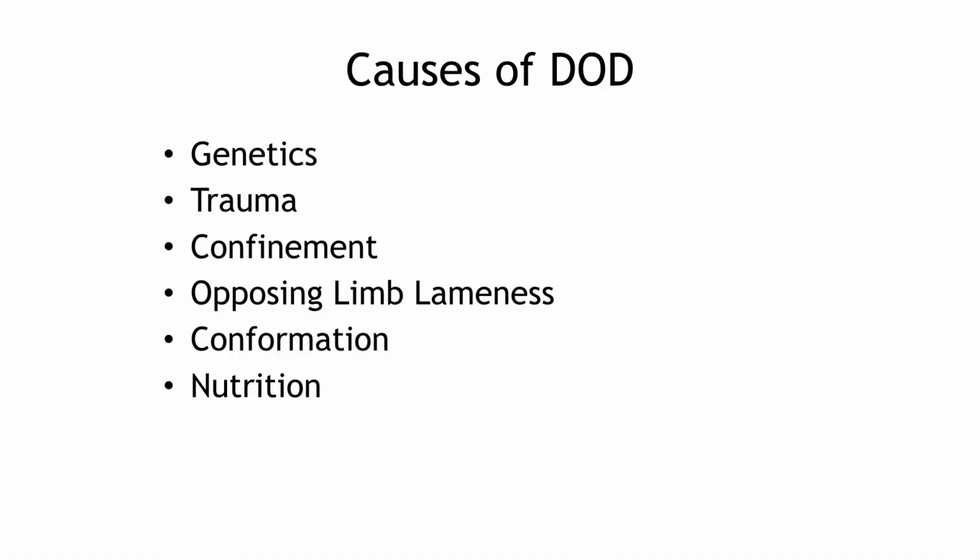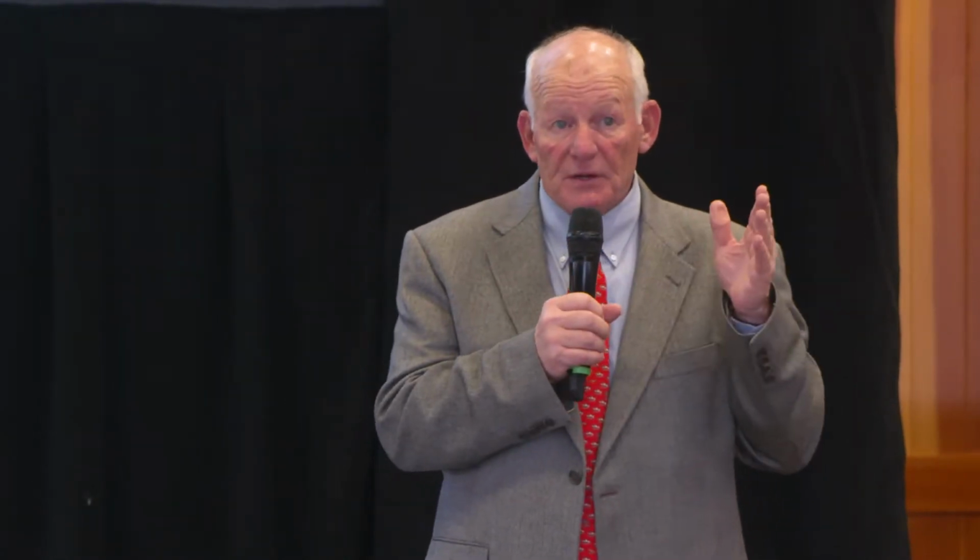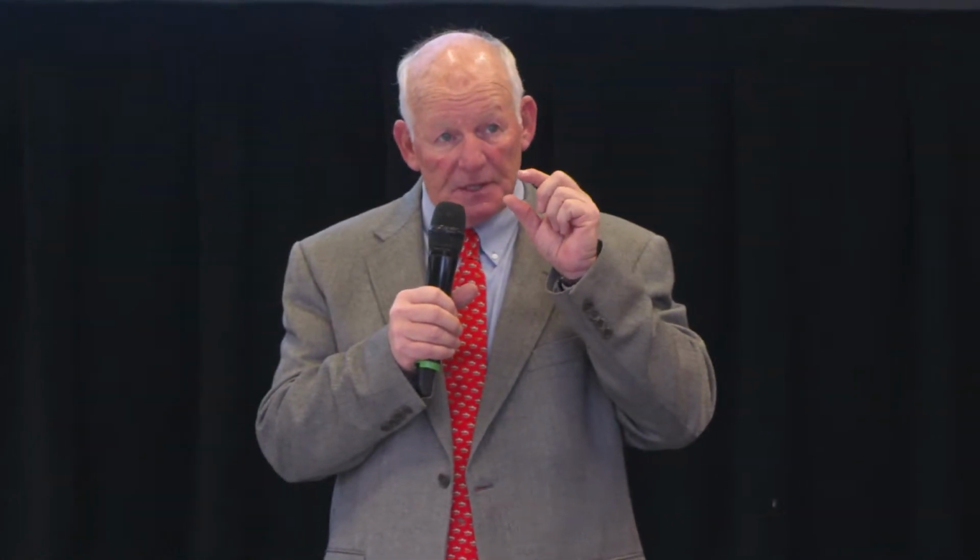Causes. This is why it's not fixable. It's multifactorial. There's no doubt that there's a huge genetic component here. There are mares that routinely produce numbers of horses that are outside the norm in terms of one lesion or another. This is particularly true for cervical vertebral malformation or wobbler syndrome. So genetics is a big thing.